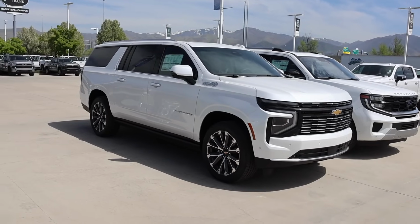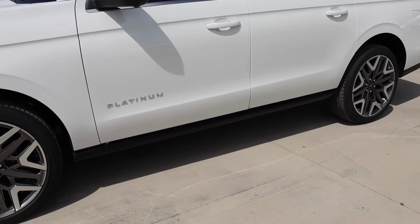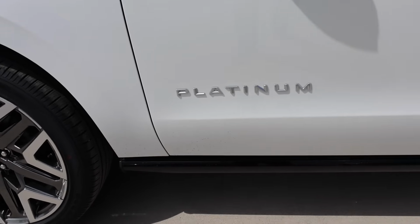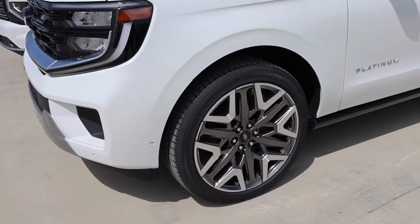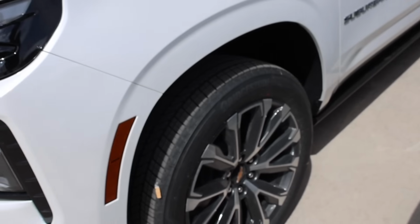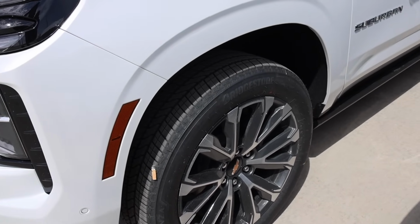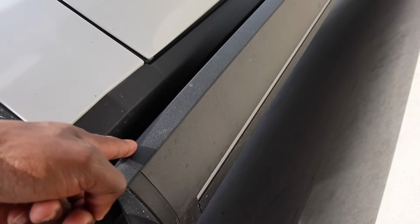Now keep in mind, since we're on the side here, those power deployable running boards are an option. They do come standard on the Expedition, and it does have a high gloss black finish too. Now these are going to be Goodyear Eagle Touring tires, and GM loves their Bridgestone Alenza tires for these SUVs and their pickup trucks too. Nothing wrong there. One thing to mention too, on the Suburban, when you get these optional running boards, they do have perimeter lighting down below. Now let's talk about suspension really quickly.